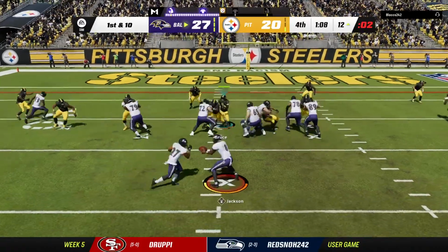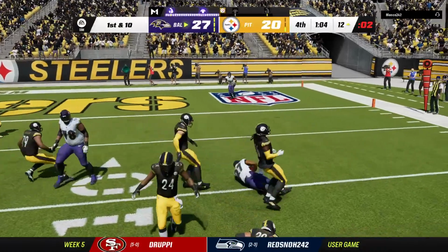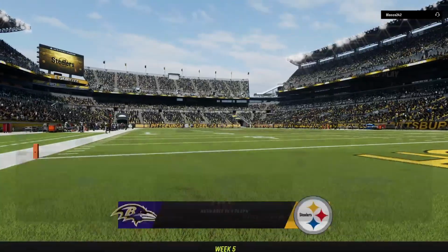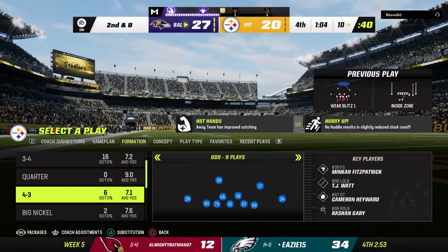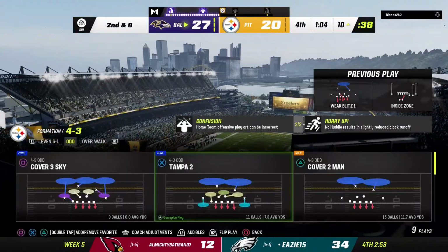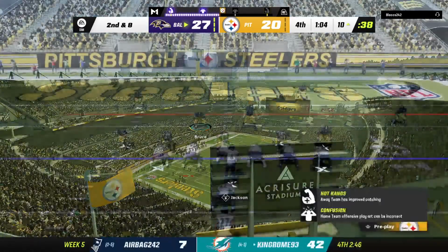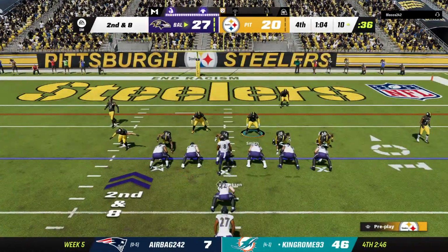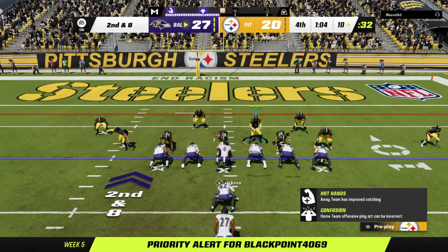Jackson on the give to Dobbins. And he'll get this one down to about the 10-yard line. Now the Steelers going to use their third and final timeout as it comes with 1:04 left to go in the game. Every yard they gain getting them better and better field position, and obviously a field goal makes this a two-score contest. That's really all they need.